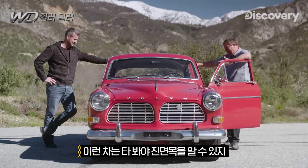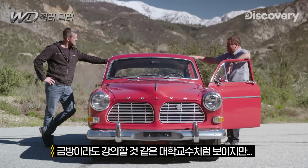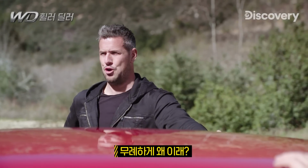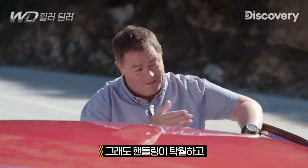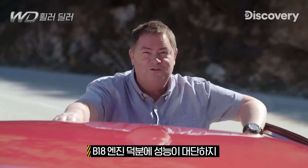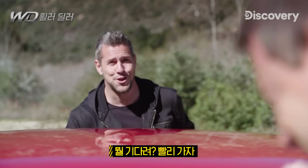And it's not until you get behind the wheel of one of these, you may think that you look like a university professor on his way to give a lecture. It's a bit rude. Well, it does look like that, doesn't it? But I know, with the way these cars handle, and that B18 engine, it's got a few tricks up its sleeve. You haven't driven this yet, have you? Nope, and I'm so excited. Well, what are you waiting for?